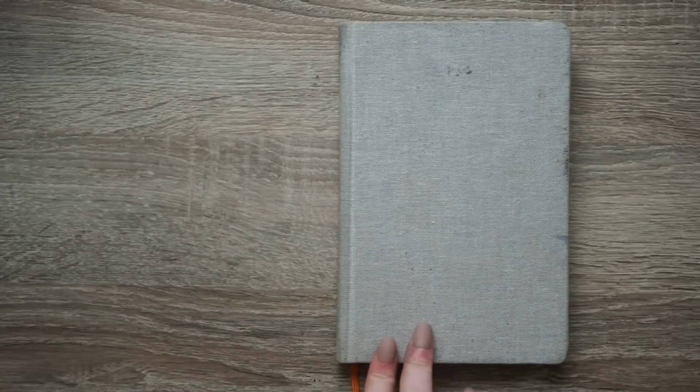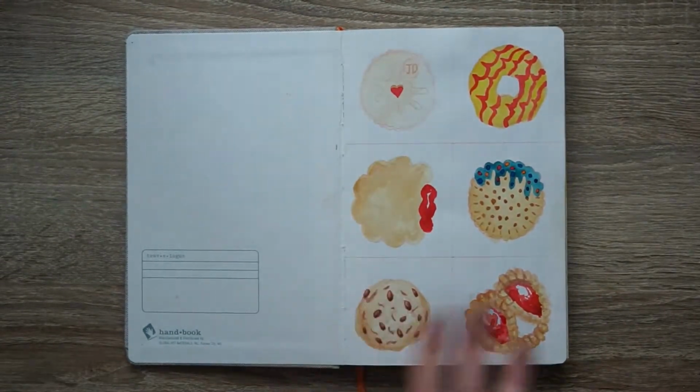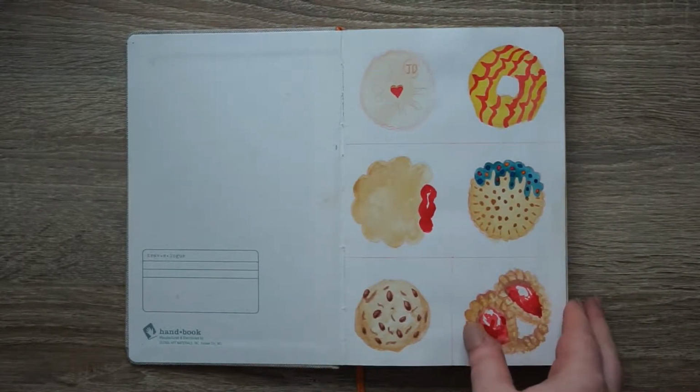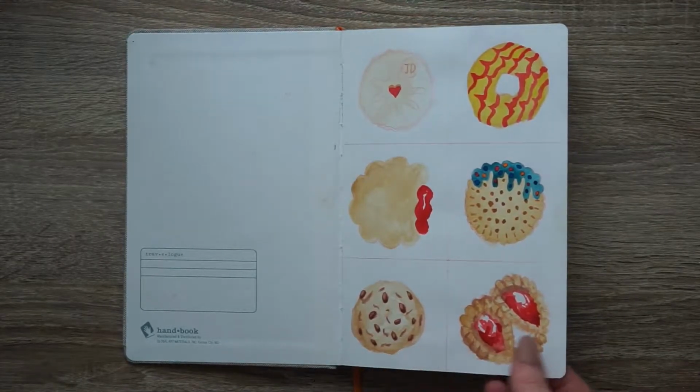Obviously this was started in 2019, so the first one is of the biscuits that I was obsessed with back then, but we're going to quickly go through all of these just because I want to really talk about the other ones.